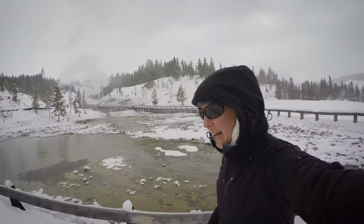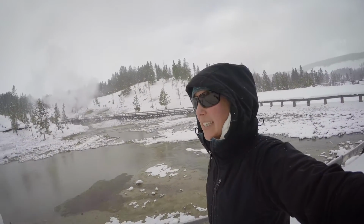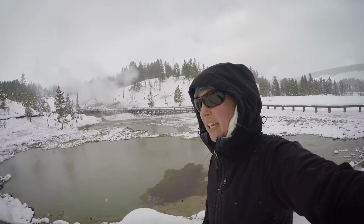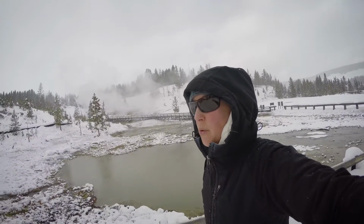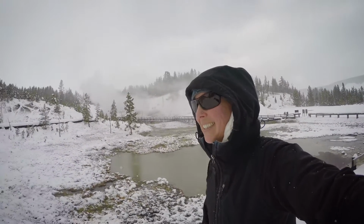We are at Mud Volcano now. So more hot springs, more geysers, more things named dragons and cauldrons and things like that. And we're just walking on the trail after a really nice ski.